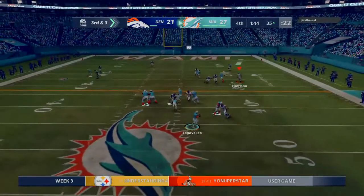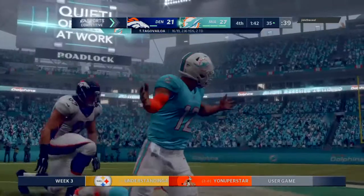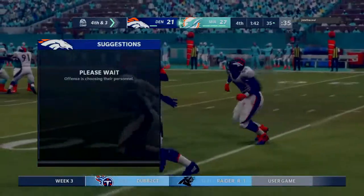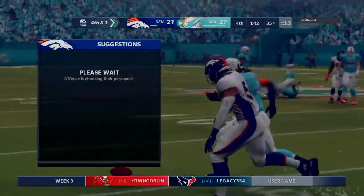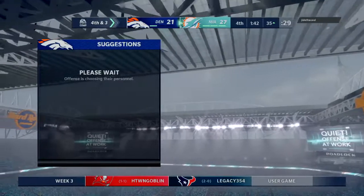To throw is Tua. Yeah, that one's going to be knocked away and incomplete. Quarterbacks work all the time on manipulating a defense with their eyes and their head movement. In this case, he just stared the receiver down. That allowed for excellent coverage, able to knock that one away.